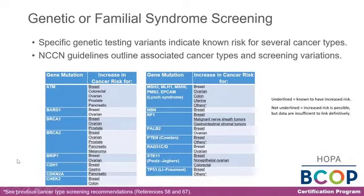And then I wanted to point out this one. So there's the genetic or familial syndrome screening. Patients who have specific genetic testing variants have known risks for several cancer types. NCCN actually has a really good guideline that outlines associated cancer types and the screening recommendations. Again, I'm not going to go into all the details on this, but see the previous cancer type screening recommendations that we talked about, as well as these guidelines and the information in the full content outline.